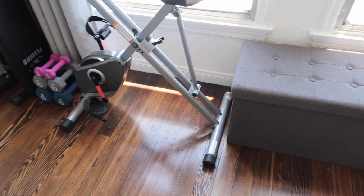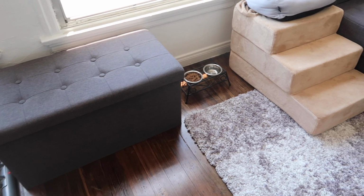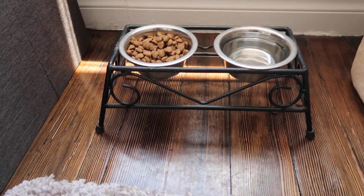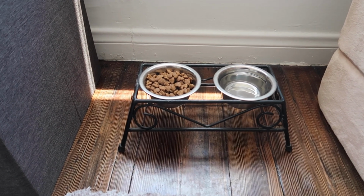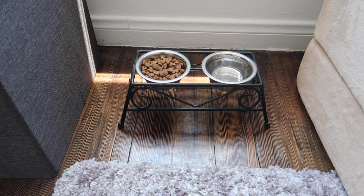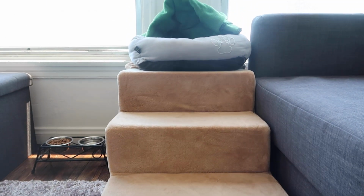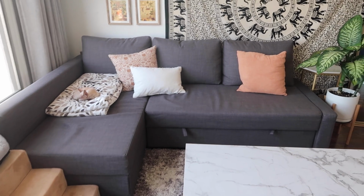To the right of this is a bench that also serves as a storage unit for the shoes I don't wear often. And to the right of the bench is a little nook for Queenie's food and water bowls. She's the type of eater who likes to pick up a mouthful of kibble, drop it on the floor, and then eat it piece by piece. So her food bowl has to be on the hardwood, otherwise she would lose all of it in the rug, which still happens occasionally.